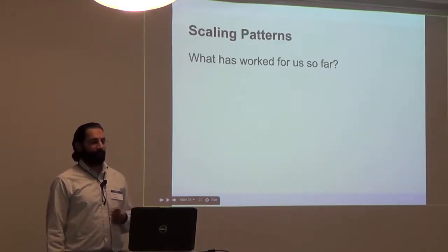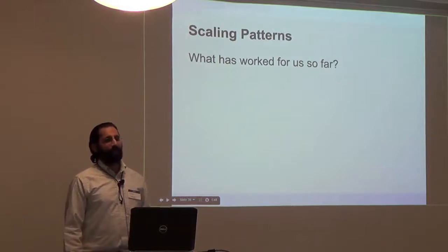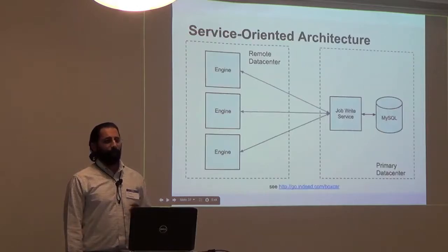Scaling patterns. So we've dealt with these problems before. At Indeed, we have some experience with scaling and resilience. What has worked for us so far? Diagram with two dotted line boxes, remote data center and primary data center. In the remote data center, three engines with arrowed lines reach to a job write service in the primary data center. MySQL is connected by an arrow to the job write service.